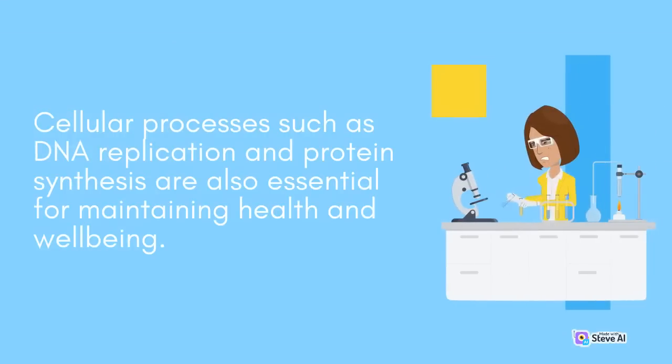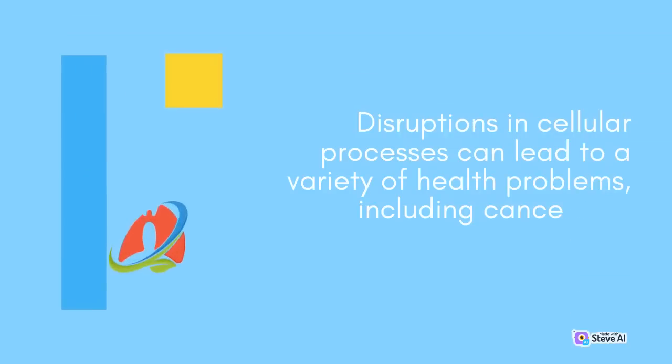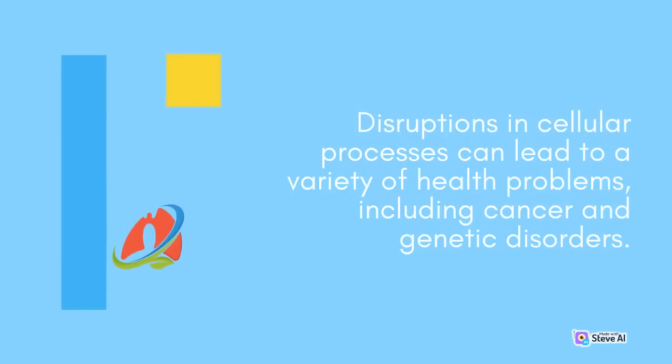Cellular processes such as DNA replication and protein synthesis are also essential for maintaining health and well-being. These processes ensure the proper functioning and replication of cells, which are the building blocks of the body. Disruptions in cellular processes can lead to a variety of health problems, including cancer and genetic disorders.